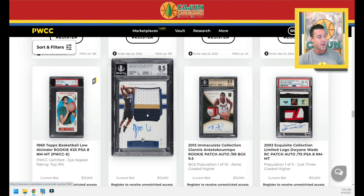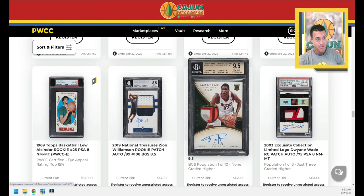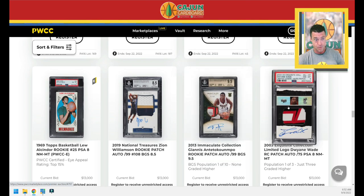Another Zion Williamson. We saw the stars and stripes earlier. This is the true RPA, BGS 8.5. Another Giannis 9.5 rookie card. We saw the PSA 10 monster earlier. Let's see where this Immaculate does in comparison with that PSA 10 animal that we saw earlier up there.